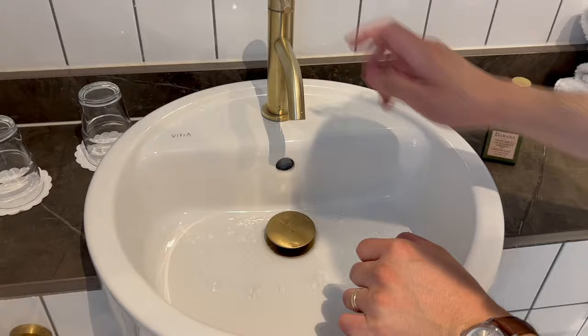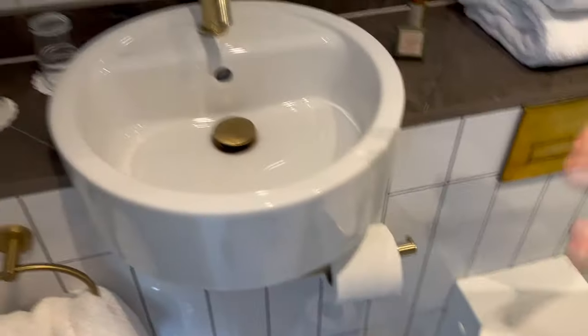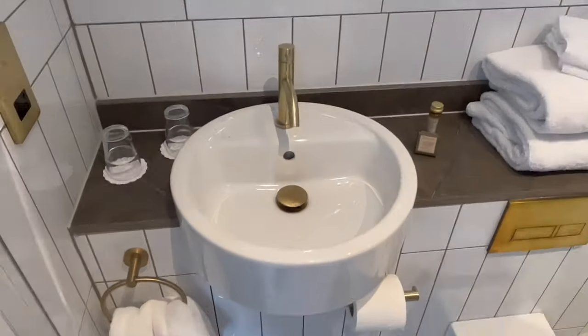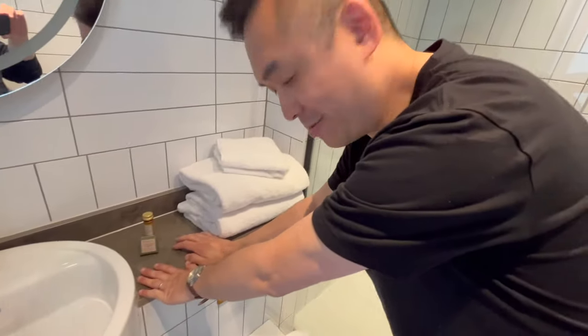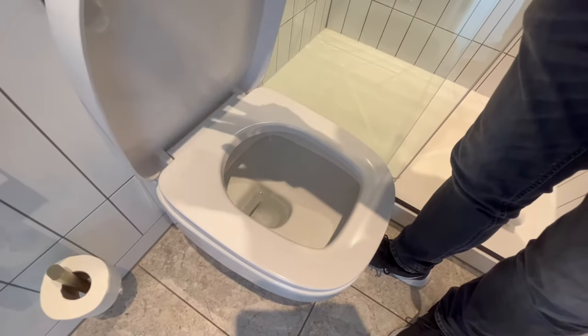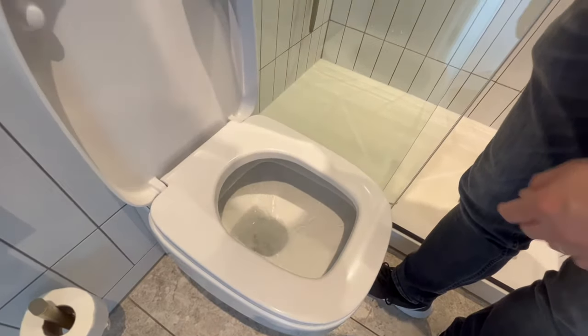The sink works as well, and I do like the look of the sink. I think it's very chic and it's very minimalistic, and it is a rather nice design with this nice granite top, I'm assuming. And last but not least, the toilet. Let's hit the one with the little water. So yeah, this works as well.